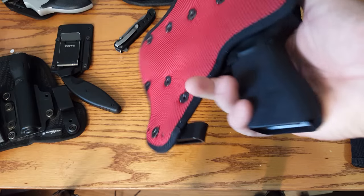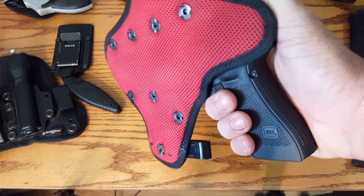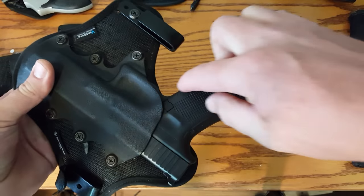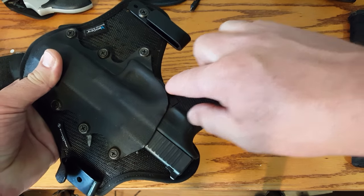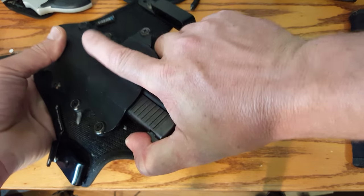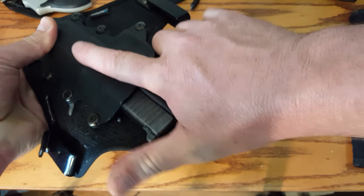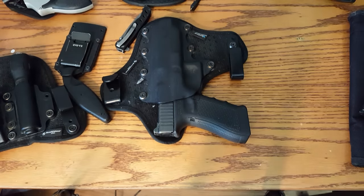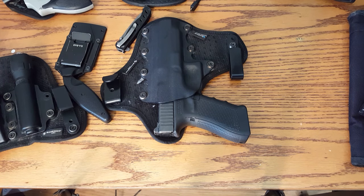And the big key is this right here, how I'm able to get my fingers in here. This cut right here that we talked about on the other holsters is just not enough room to get in there. And I can really get this gun out of here with the way this is made. Stealth Gear is an awesome company. I can't tell you how much I appreciate those guys.